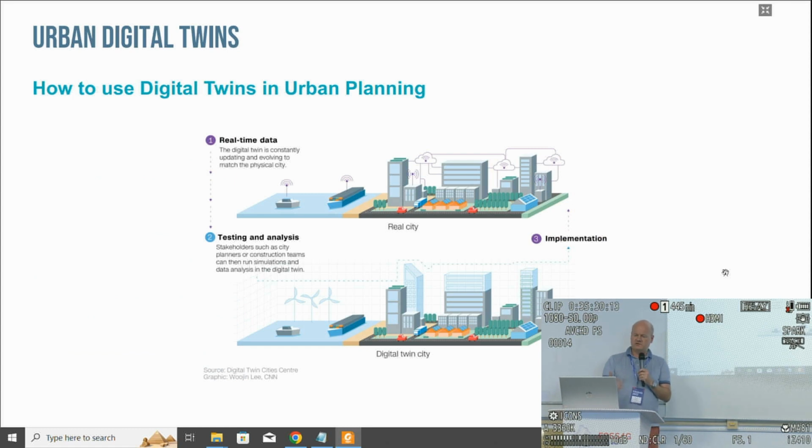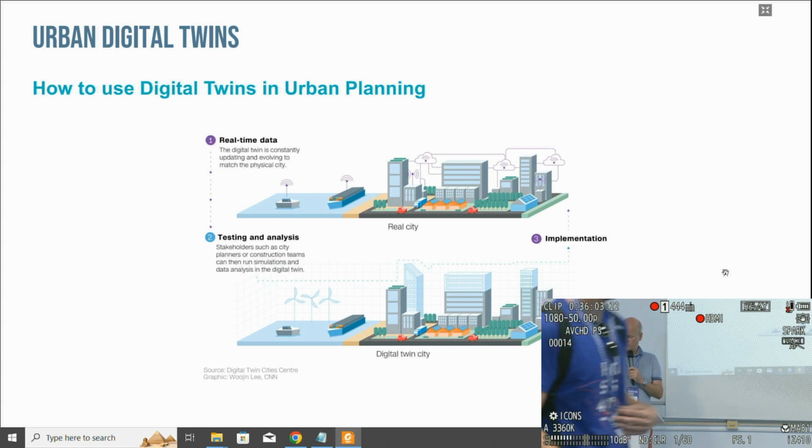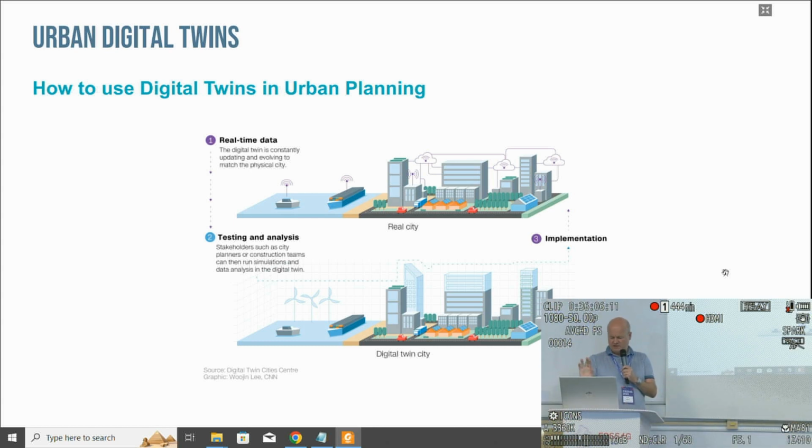So how are digital twins used in urban planning? You have your real world here on the top, with maybe basically real-time data. Then you have your digital twin city where you test and analyze different scenarios and policies through simulation and analysis together with stakeholders, and then later use this for an implementation back in the real city. It can also interact directly in the future with the physical environment through real-time sensing and actuation.